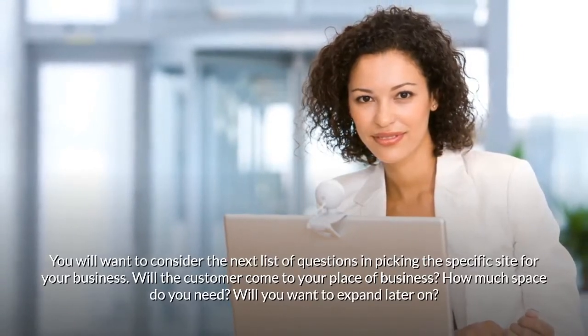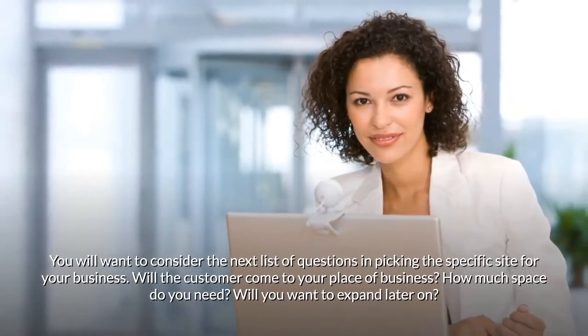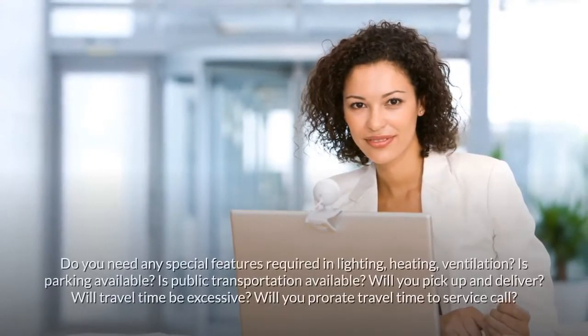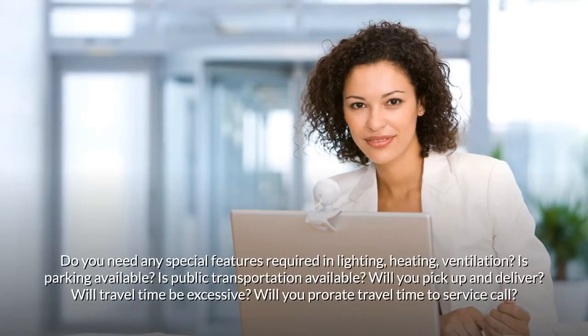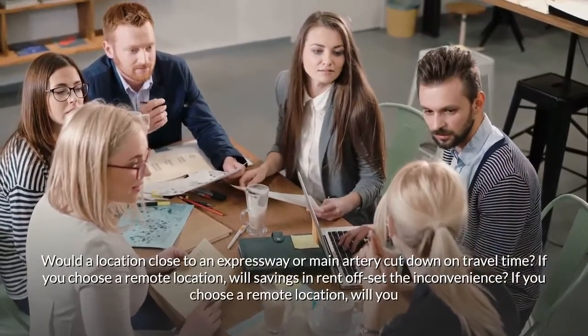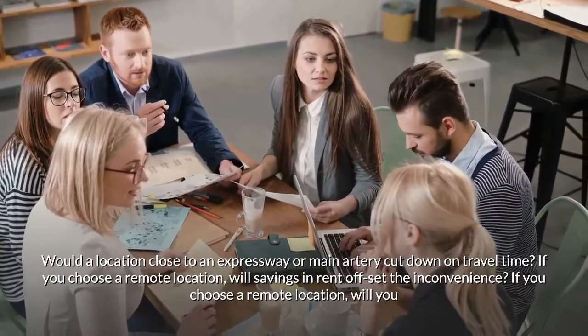Will the customer come to your place of business? How much space do you need? Will you want to expand later on? Do you need any special features required in lighting, heating, ventilation? Is parking available? Is public transportation available? Will you pick up and deliver? Will travel time be excessive? Will you prorate travel time to service call? Would a location close to an expressway or main artery cut down on travel time?